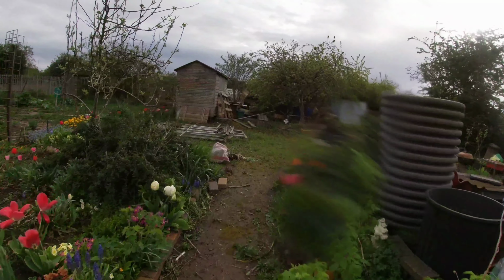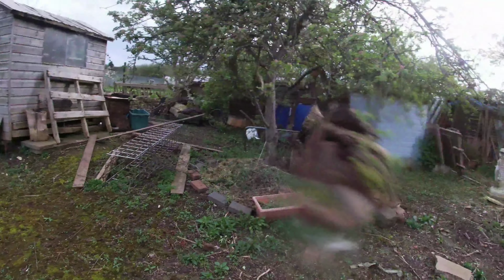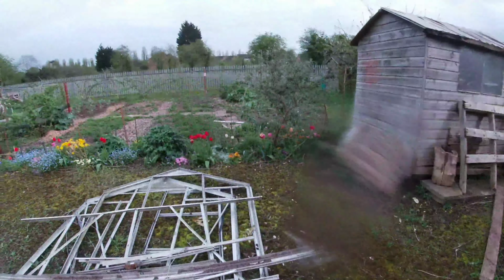Oh, the forget-me-nots look good. Oh, and all the other tulips coming out. Good, good. I think it seems to be today's the day. Yep, camera's on.